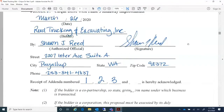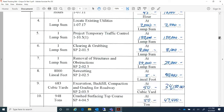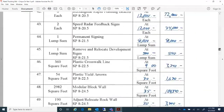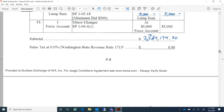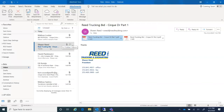Proposal signature sheet includes the receipt of addenda numbered 1, 2, and 3. And the proposal includes all the unit prices. And again, it is in the amount of $2,364,174.20. Okay, now move on to the next one.